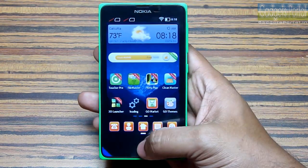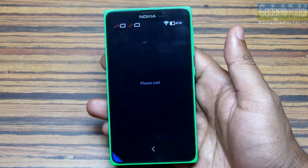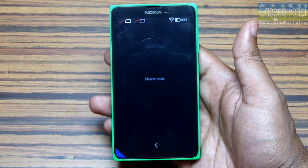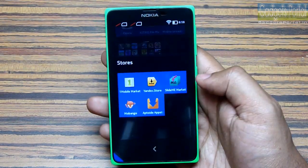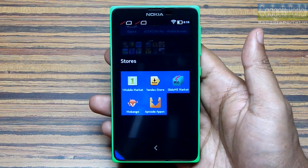So unlike other Android devices, this smartphone is basically Microsoft or Nokia oriented. You are forced to use their signature applications and services like the Here Maps and also the Bing search tool, but you can sideload few Google services and applications as I did with the help of these third-party stores.